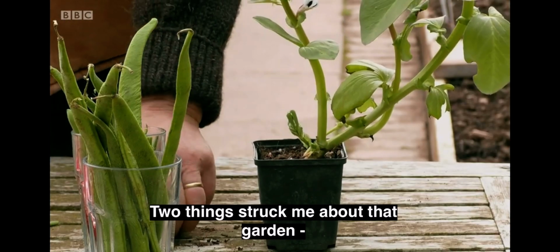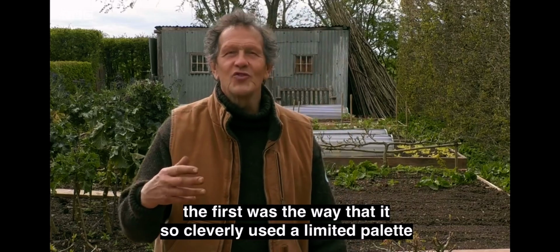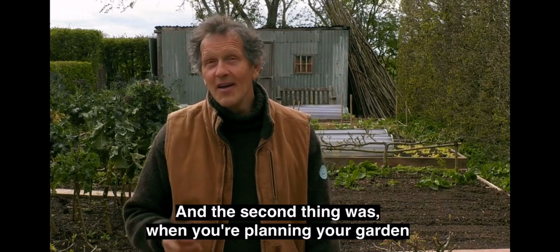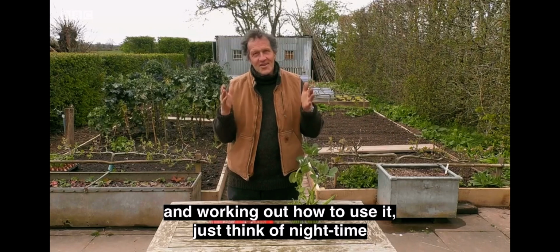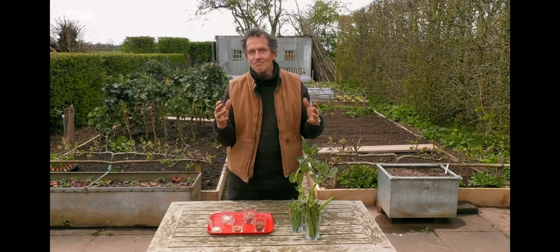Two things struck me about that garden. The first was the way that it so cleverly used a limited palette of plants, of colour, and even of design. And the second thing was, when you're planning your garden and working out how to use it, just think of nighttime. And I love the way that that was lit.